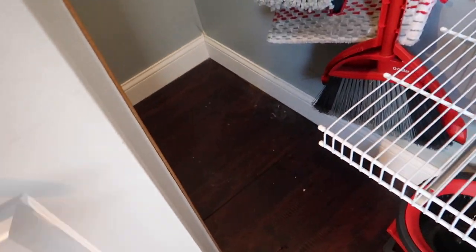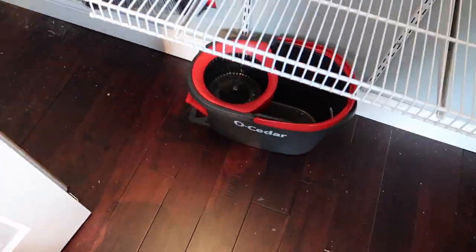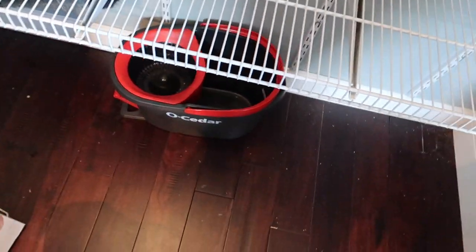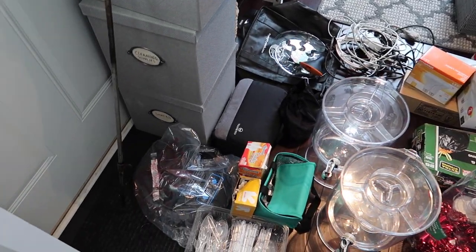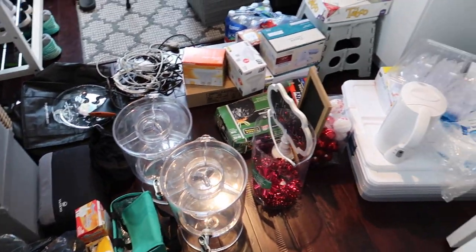Okay, now with all of that seasonal stuff pulled out of here, I am of course going to clean the floor in here. So I'm going to sweep and mop. But let's take a look at everything that was in this closet, all right? I'm already getting a little anxiety just looking at all this stuff.